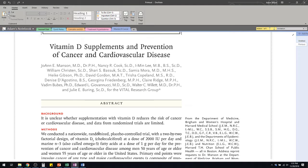Yeah, you can speak up a little bit. No difference in the risk of cancer or cardiovascular disease with supplementation of vitamin D. So, is that their hypothesis or is that the null hypothesis? Okay, so that was the null saying there's no difference supplementing vitamin D in cardiovascular events or cancer. Then their hypothesis would be, what difference were they trying to show? It would reduce the risk.